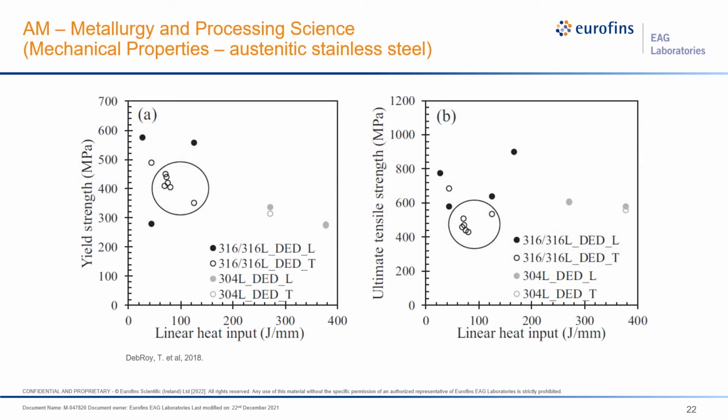The most commonly studied austenitic stainless steels made by metal additive manufacturing are 304, low carbon 304, 316, and low carbon 316. Typically, the additive manufacturing processes used for these alloys are powder bed fusion selective laser melting and laser direct energy deposition. Typically, the additive manufactured stainless steel exhibits high yield strength, ultimate tensile strength, and lower ductility when compared to traditional manufacturing processes.